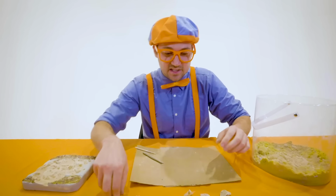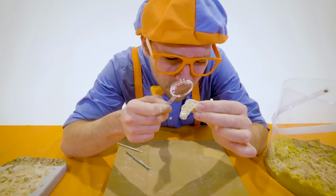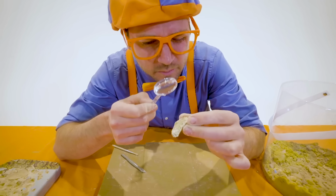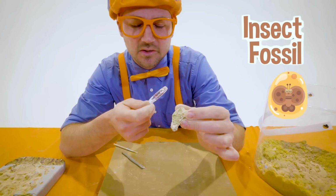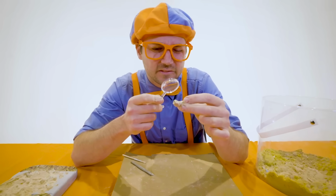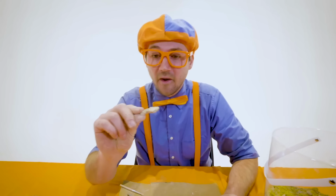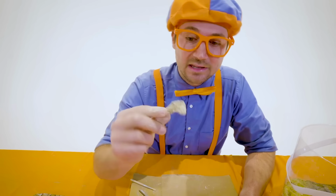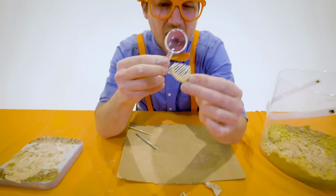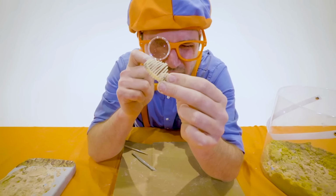Okay, now let's inspect some of these fossils. Whoa, this one is so cool. This one might even be an insect fossil or something, I don't know. Maybe it's some form of type of dinosaur. This could be any part of the dinosaur, but I don't even know. But I know what this is. Whoa! This for sure is a fossil.